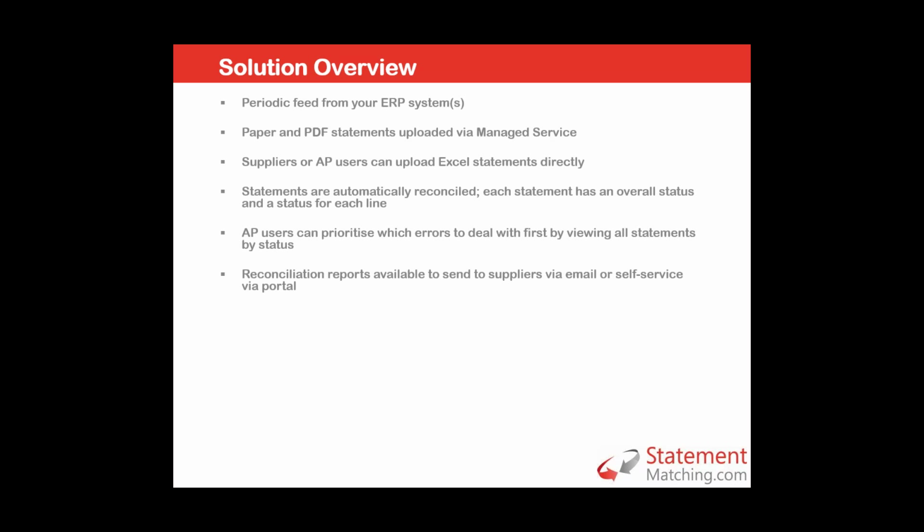So, how do we get data in here from your ERP system? How do we get statements in? And then what happens? And then I've got some screenshots of the system so that you can see from a user's perspective, actually what it looks like.